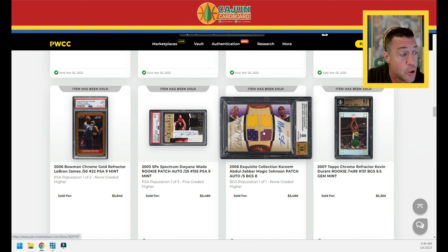Quad patch, dual auto, Magic and the Captain, gold Sharpie here, blue Sharpie here. Let me know if you like that. Would you rather both be in blue? I know a lot of you are autograph collectors.